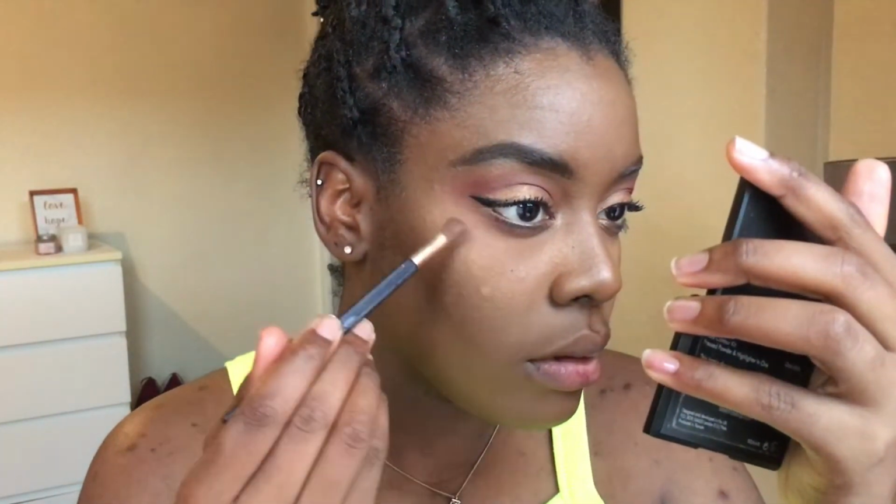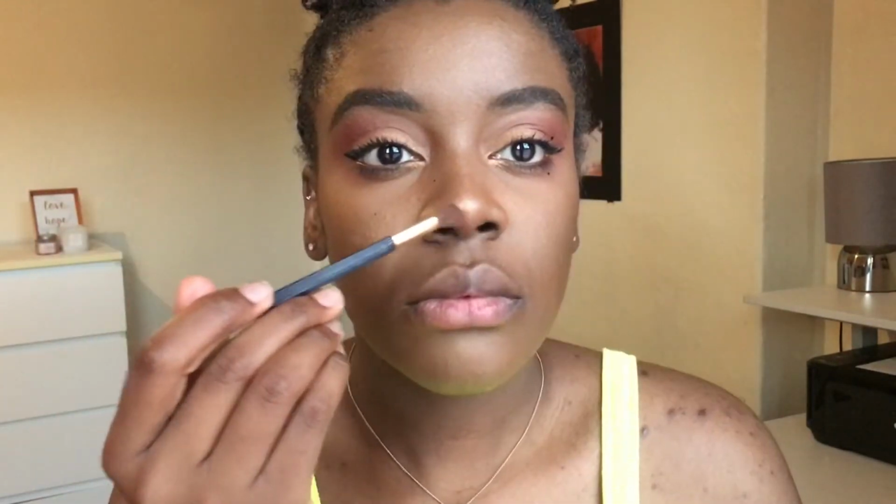I'm gonna just highlight now. I'm using the face contour kit by Sleek. I really need to get a new one. I think I've had this for so long because I just use it for the highlight. Yeah, so I'm just highlighting my cheekbones and I'm gonna highlight my nose and my cupid's bow, maybe my forehead. This is a very glowy type of look, so as you can see, I'm using a small brush just to be more precise with it, you know what I'm saying?